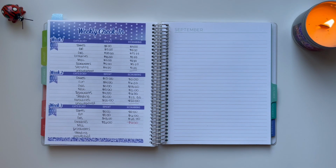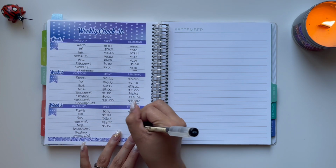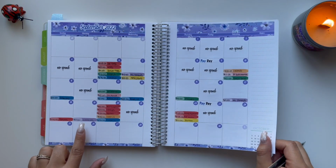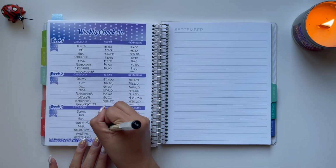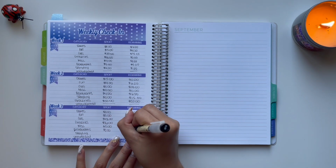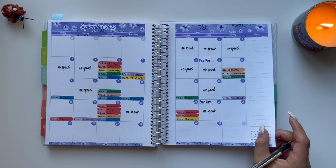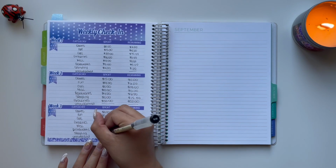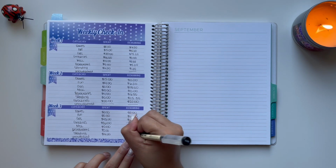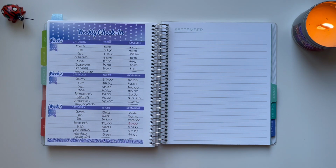For miscellaneous, I didn't have any more money. I didn't spend anything more. So 0 remaining. For restaurants, I did have the cookie transaction for $2. And I had 6, so that means that 4 are remaining. For spending, Jamba Juice for 14. And I had 15. So $1 remaining. And for unbudgeted, we don't have anything.